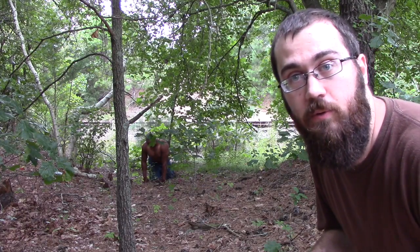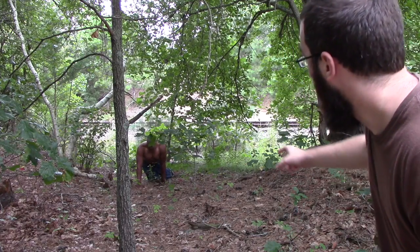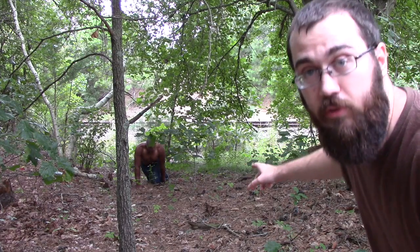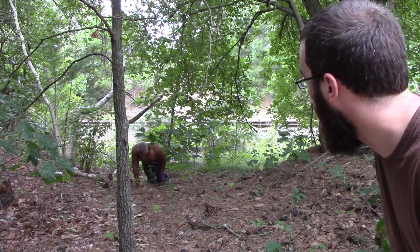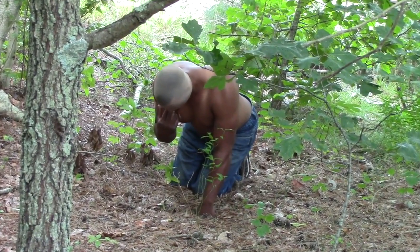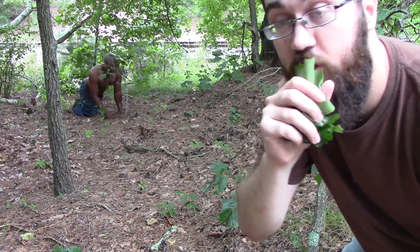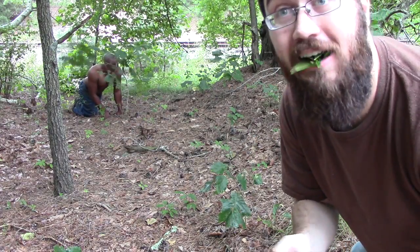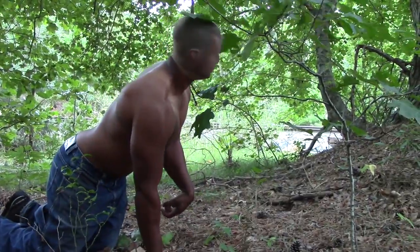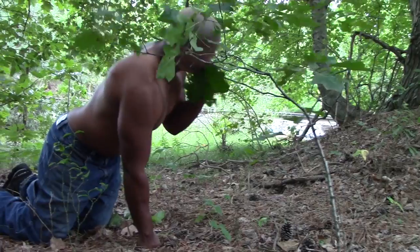The first animal that we're going to see today is the three-toed sloth. There's one right over there. And if you're really quiet, you can get a good look at it. The three-toed sloth is an herbivore, which means it eats leaves. And one of the best ways to survive in the wilderness is to eat leaves. You can eat pretty much any leaf you want, though some of them are poisonous, so you don't want any of those.